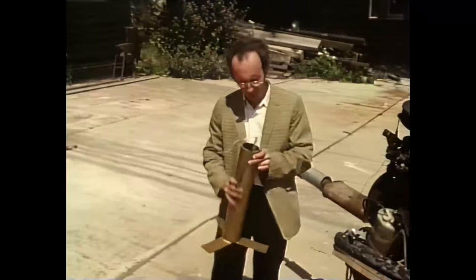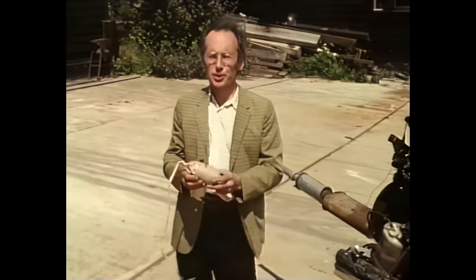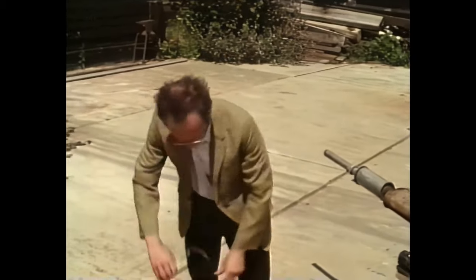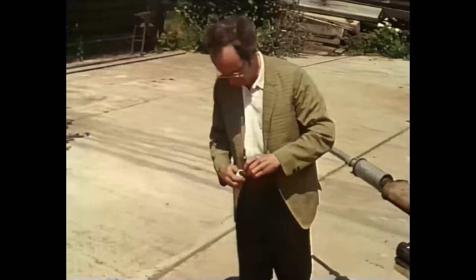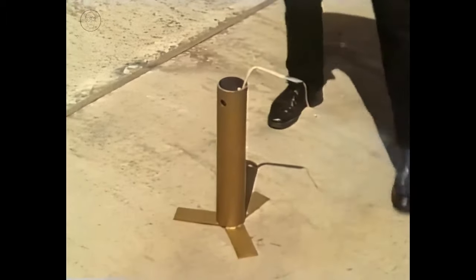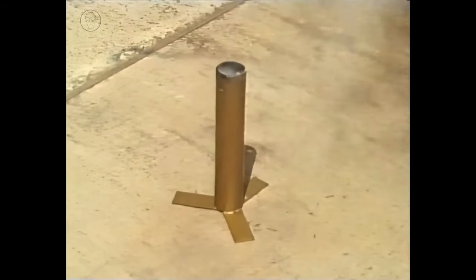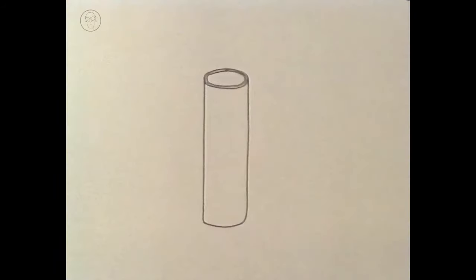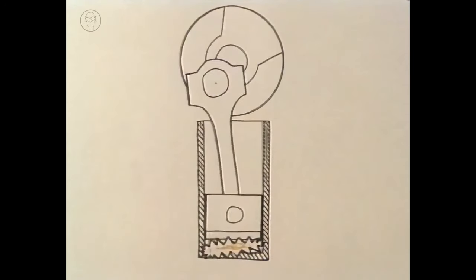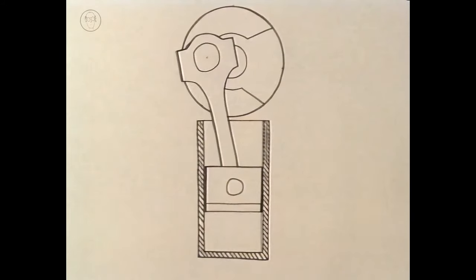This is actually a firework mortar. And it forces out this cylindrical shell, and the explosive fuel is the gunpowder in the bottom. Put it in here. The internal combustion engine is really just the same, except it has a captive piston instead of the shell, and it uses an explosive vapour instead of the gunpowder.